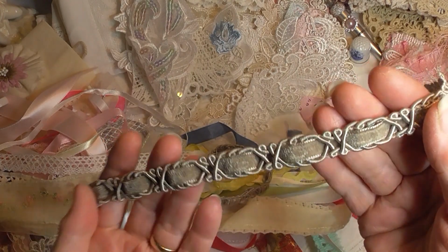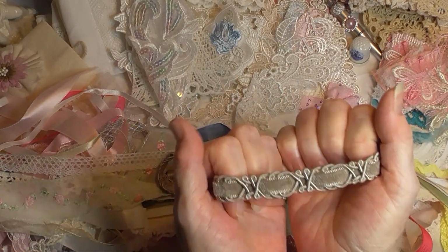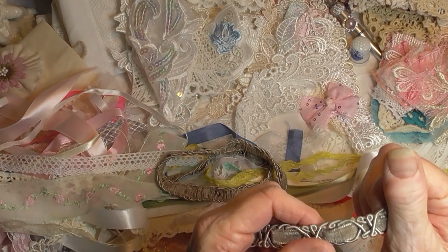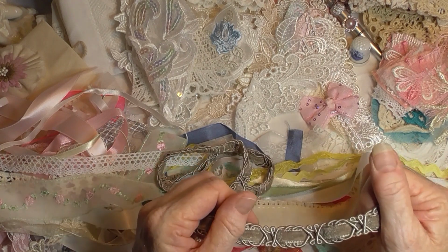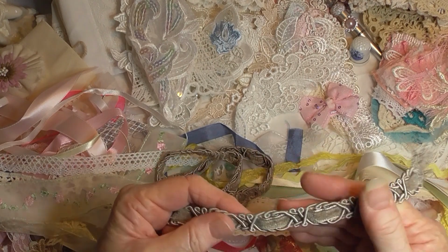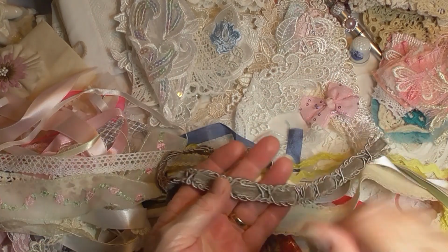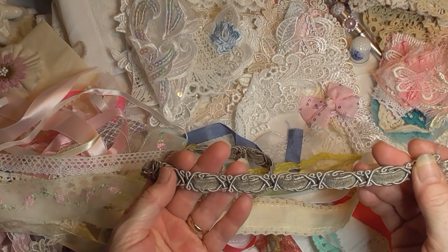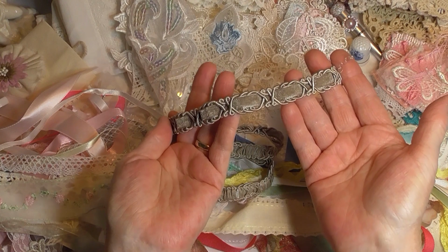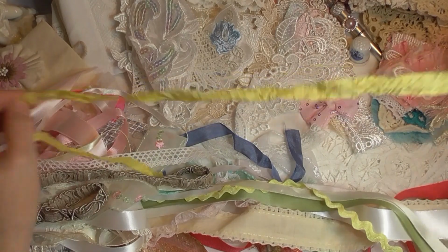Isn't that gorgeous? I feel like that would be beautiful around a nice rugged looking pin cushion or something. I recently found, well, it wasn't recently, trust me, because I barely ever go op shopping these days. It could be last year recently. A silver bowl, and I thought that would make a lovely pin cushion, and something like that around the top of it could look beautiful.